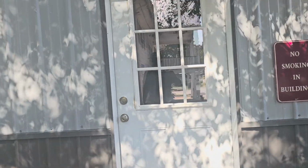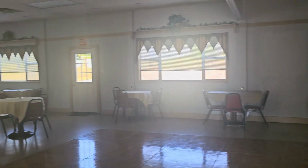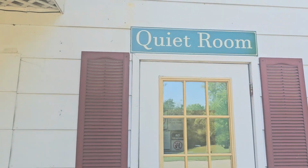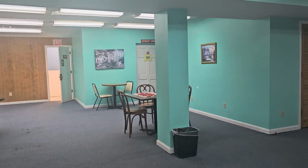Now, they have a couple buildings here in the beginning we're going to show you. This is their pavilion. I'm assuming during the busy parts of the season, they have little banquets here, maybe bingo or something is what I could guess. As you continue down, they have a big building here. They have a quiet room. I'm not sure why the office is not located in this building. I'm sure they must have a reason, but this is the quiet room.